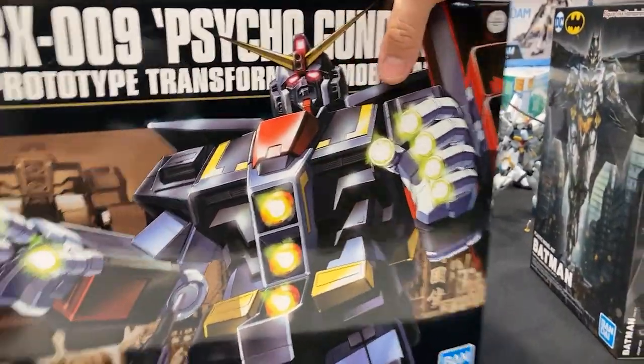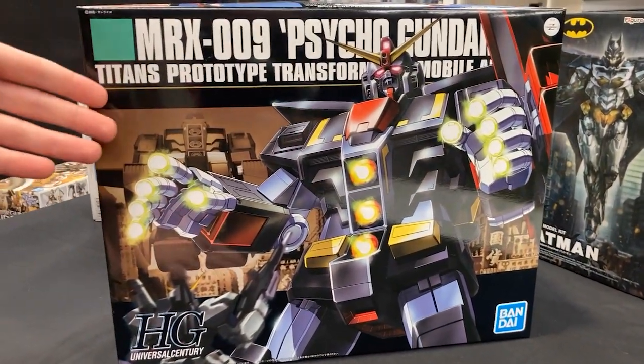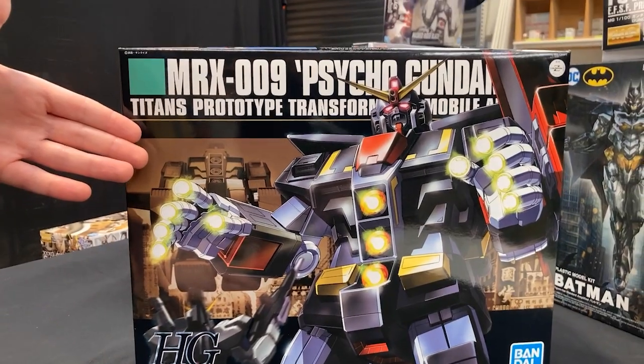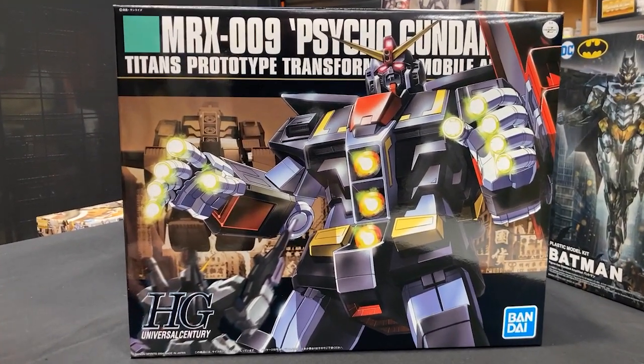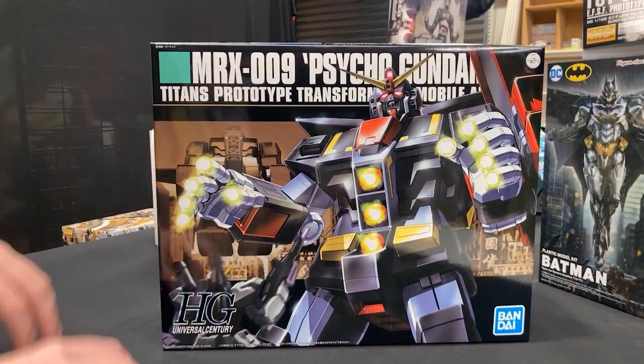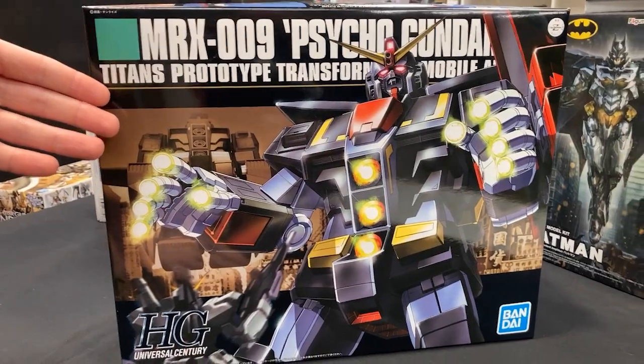One of the biggest high grades you can get your hands on. Thing is a beast. And if you love Zeta Gundam like I do, you will have a joy posing that alongside all the other figures in the series. Towers above them all, but you can have some epic battle scenes between that and the Mark II. Really quite an awesome kit.